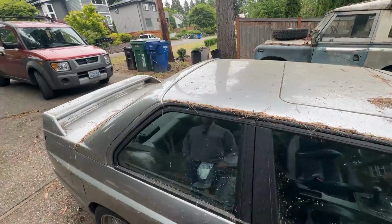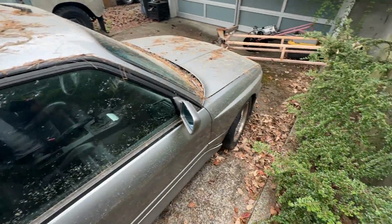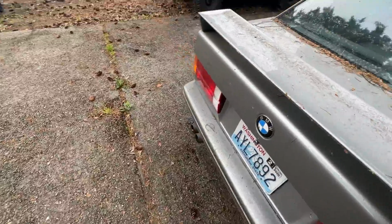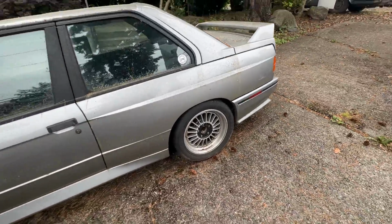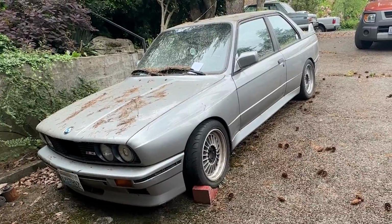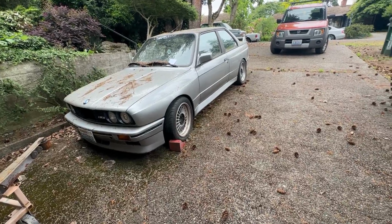I mean, you clean this up, it just would be unbelievable. I want to see the front end real quick. God. Imagine, this would just be like a dream. Yeah, he knows what he's got. Absolutely. Oh, he definitely knows what he's got.